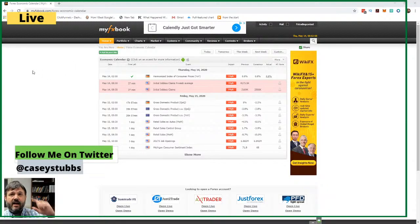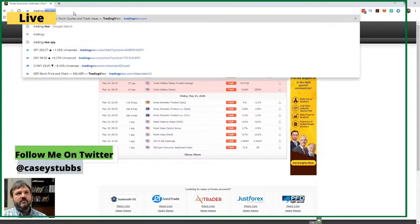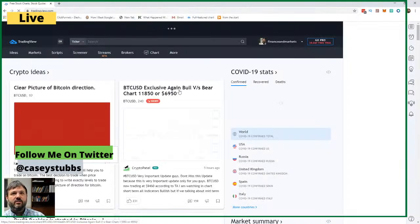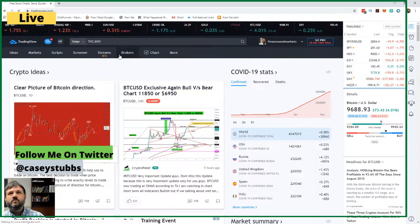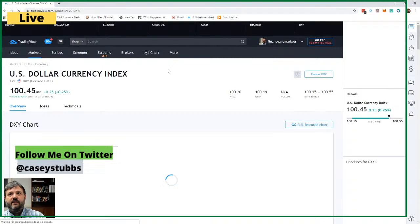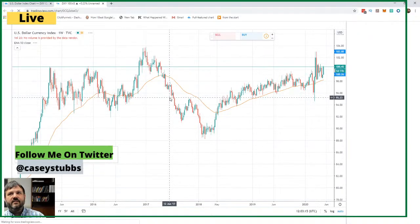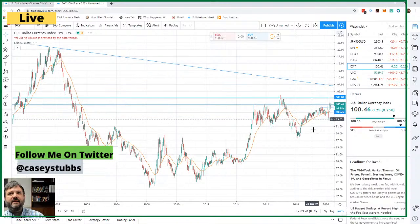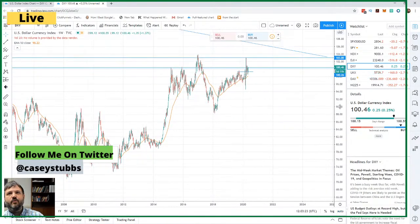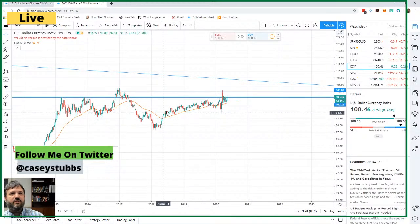Yeah, that's that. Now what I'm interested in now is let's take a look at the dollar on TradingView. And so we can take a look here. The dollar index, this is one that I've been looking at a long time. You can see I have my trend line in place here, and I have my support and resistance. And so really, we're still testing this level.